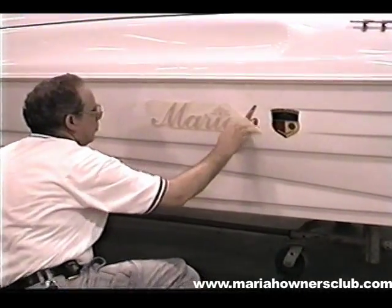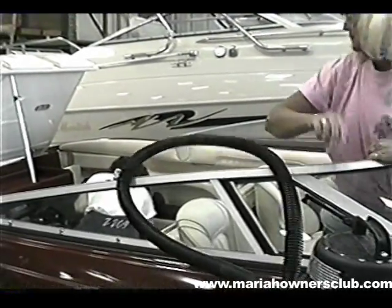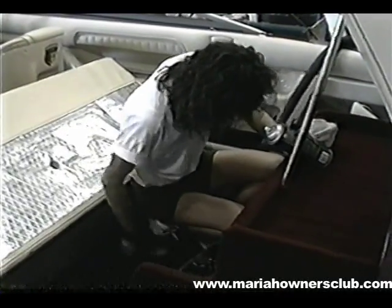Our stripes are custom color coordinated to match the accent coloring of the gel coat and canvas topping material. The graphics used vary depending upon the size and model of the boat. Before the boat moves into final inspection, it is thoroughly cleaned and all canvas is installed. The boat is then ready for the first inspection process.